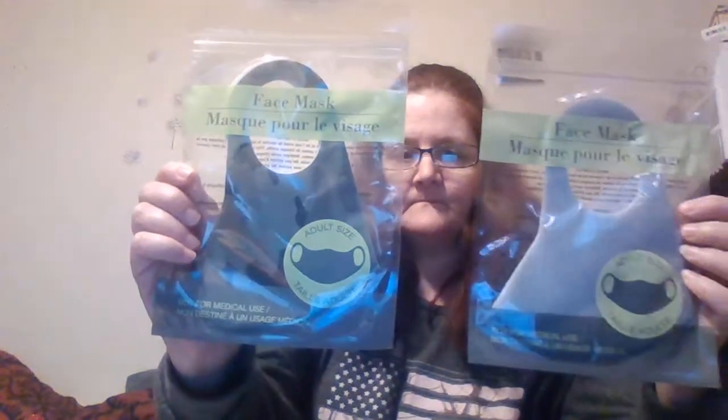Then I picked up this candle. This is coconut. It doesn't smell like coconut, but it smells good, for my daughter for her Christmas gift. My cat's trying to go in the bag. Picked up two face masks. And this one is gray, and this one is army green.